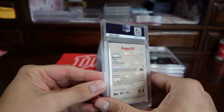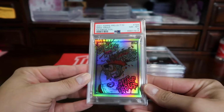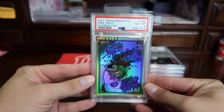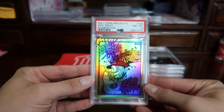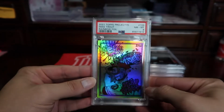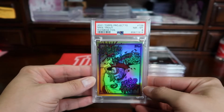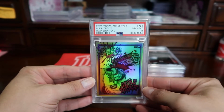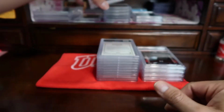Next up is the Distorted, and this one also received an 8 again. The foiling on these is tough, so these are not going anywhere. They can be in my PC, so just happy to get these slabbed. And like I said, look at that. The shine on these just really is something else.